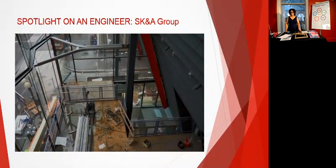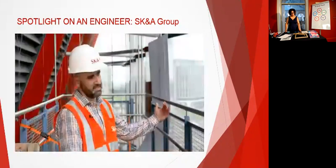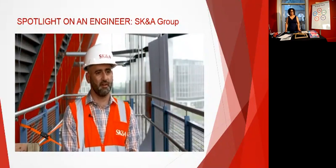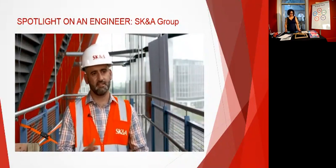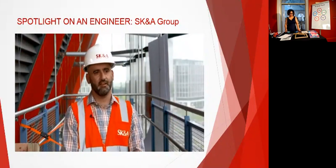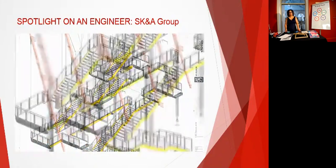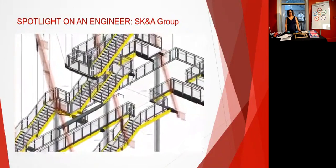The platform I'm standing on, as well as some of the stairways and this veil skin structure, is really mostly hung from the structure above us. And there's a lot of coordination and effort to get the analysis, design, and then construction of this structure completed. As such, we nicknamed it the jungle gym of the project, just because of the complexity of all the connections and the hanging structure.